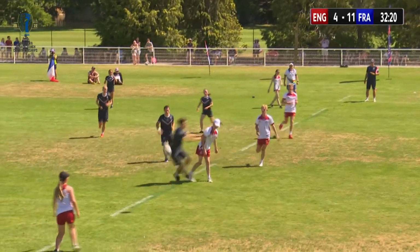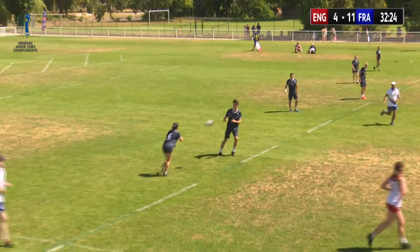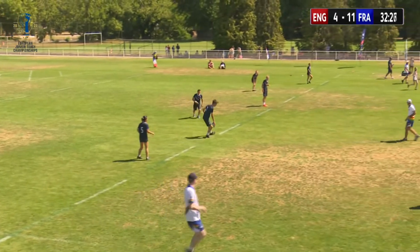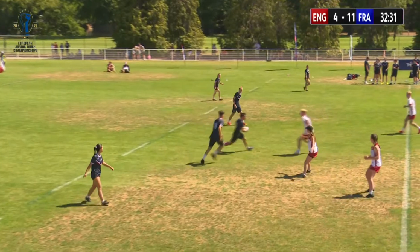England number 4 has it across to, well, towards Thomas Cowan again, but ends up on the floor and France have it back.